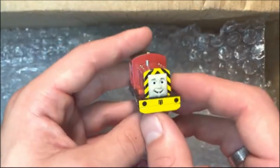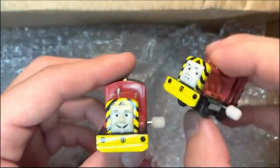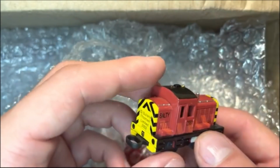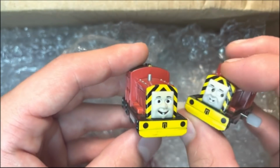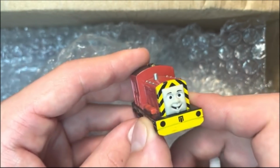Oh, Salty. I believe this one's... Yeah, this one's different from the one that I have. Let me see if I can get him out really quick. Yeah, this one has a much nicer looking face. This is so cool. I didn't actually know they made Salties with different faces. But I have to say, this one's probably my favorite one now. It actually looks like Salty. So cool. All right, let's see. What else do we have in here?